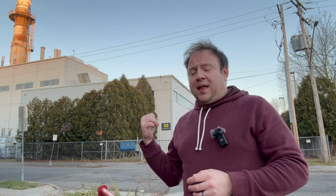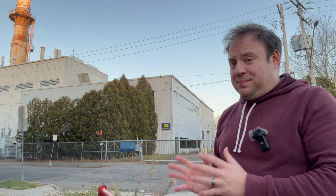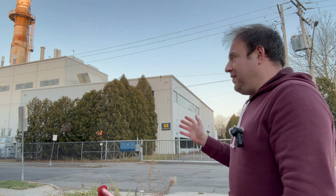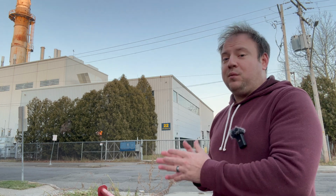They bought the plant and operated it in 2012 as a peak demand plant. That means that when the power grid needed a lot of extra energy, this plant would kick to life and generate some power to help support the grid using natural gas. Now, that turned out not to be profitable for that company, so they pulled the plug on it. They took the generating equipment out of the building using a crane and hauled it back to California or wherever it came from. And ever since then, the plant has been sitting here, and the city of Binghamton now has money to study what to do with it.